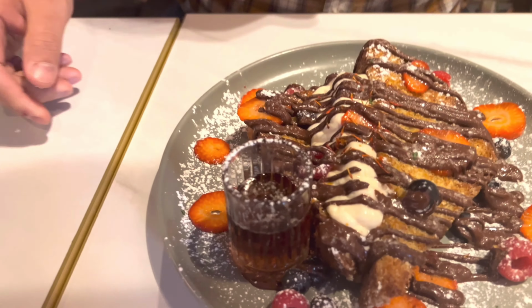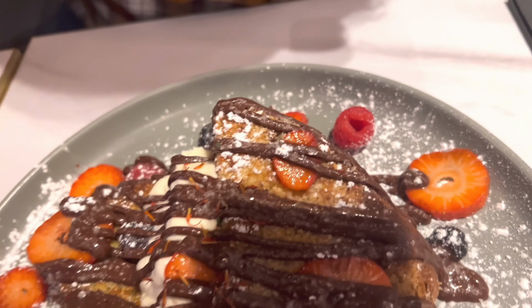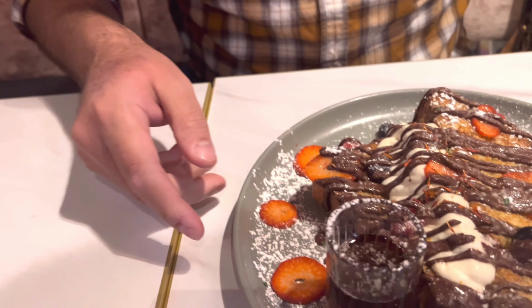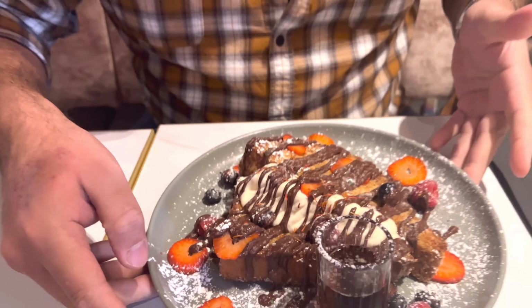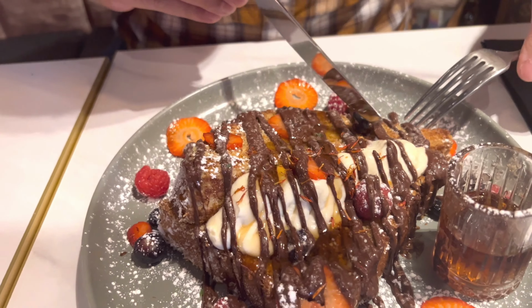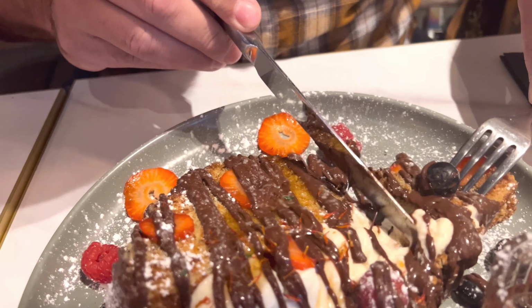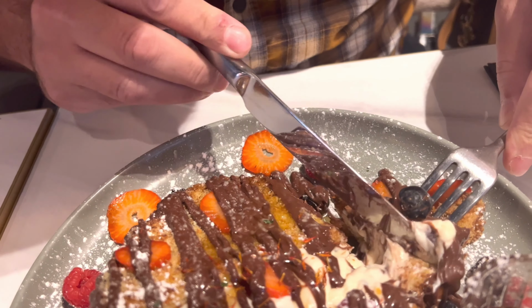Coconut French toast. Have a look at this. I mean, presentation-wise, right? What's going on here? Do I need to eat it? It looks too pretty to be eaten, doesn't it? This is maple syrup. So I assume you go like this with the maple syrup. Check out the presentation. Coconut French toast. Going straight in. I'm assuming that's coconut.